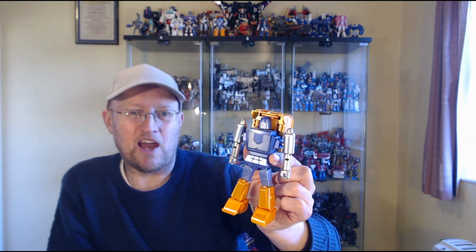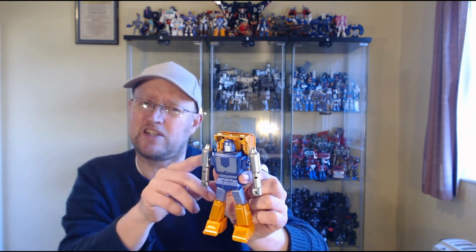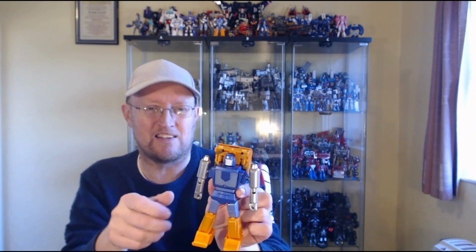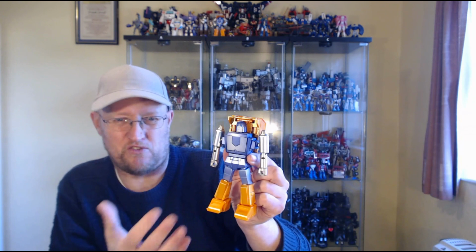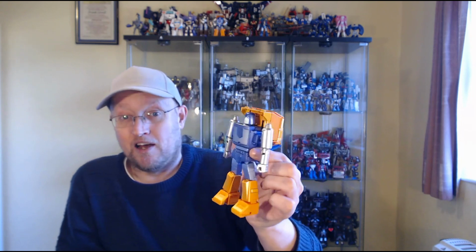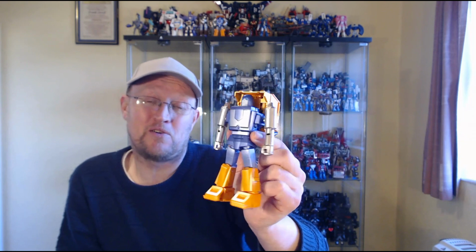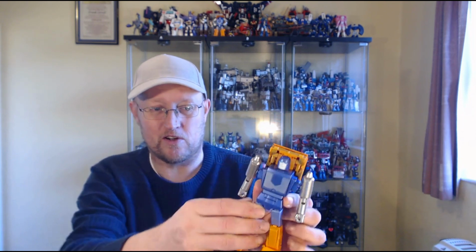It's overly complicated, the transformation on this, but the way it's engineered and the way it all works is really fantastic. There are a few parts in it where you have very thin tabs plugging in very firmly, and when you're trying to transform it in one direction, pulling it apart is super scary because you think you're going to break something. But apart from that, he's a really good figure, and I don't hate this thing. As much as I wanted to, I don't hate it.